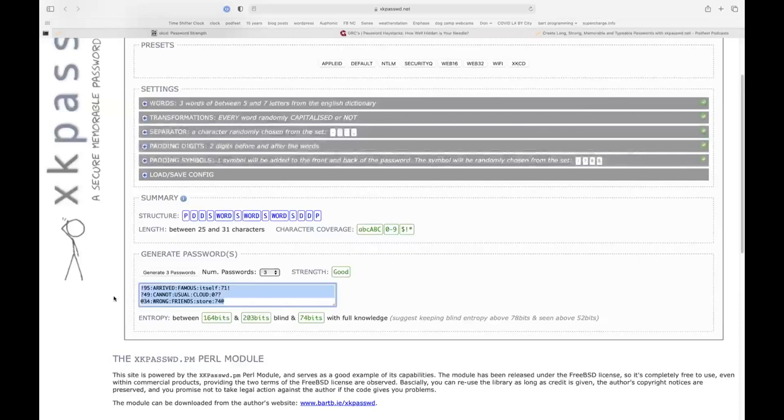Now you can see that's a lot more readable than the other one. The other one was really, really hard to read, I think. And yet you could remember "arrived famous itself" or "cannot usual cloud." And what I like about these generate three passwords is I think of it as being like playing a slot machine. I spin it until I see something that makes me laugh. "Wrong friend's store." That's not a bad one. So this is still fairly complex, but it's something that would be easy to type as an Apple ID using your phone. Does anybody have any questions already? Have I lost anybody?